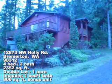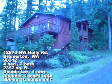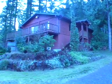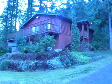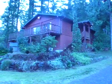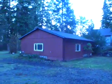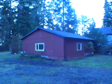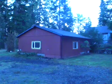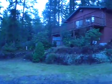We have a great lease-to-own property in Bremerton. This house is actually at 12873 Northwest Holly Road, and it's a four-bed, two-bath log home, and it sits on two separate parcels, which total 1 acre. You also get a bonus here because we've got a separate building, which is a one-bedroom, one-bath mother-in-law with a full kitchen. So we're going to take a look at these properties and give you an opportunity to take a peek.